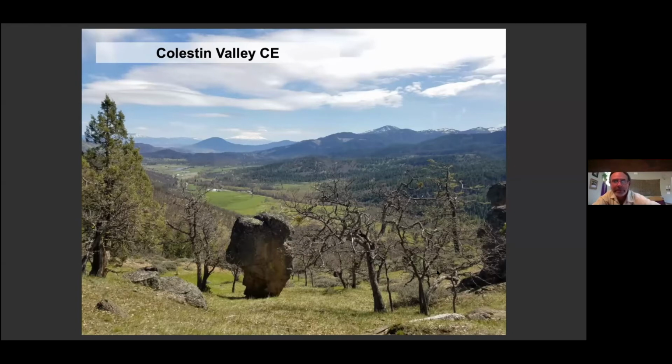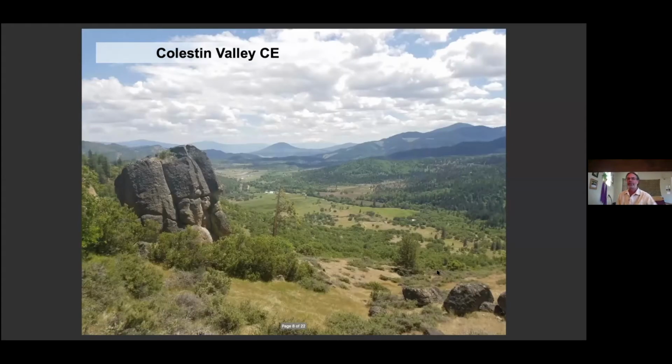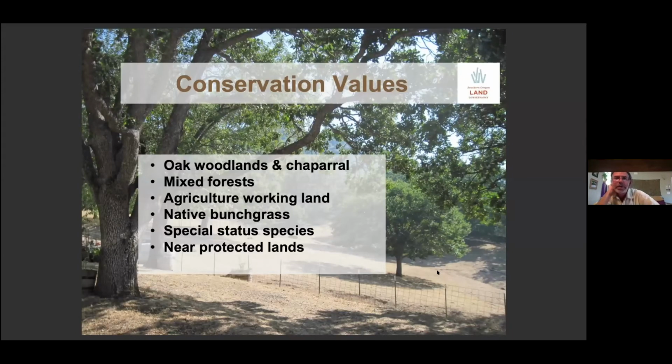Next. Again, another beautiful photograph from this property looking to the Colestin Valley. So on this project, we are protecting magical oak woodlands and chaparral, native bunch grasses, mixed conifer forests, and there's also an agriculture working lands component to this particular property. There are special status species, and it's near protected lands. It's about a stone's throw from the Klamath National Forest to the west. To the east, there are conservation easements held by Southern Oregon Land Conservancy. And then a little bit further to the east is the Cascade-Siskiyou National Monument. Next.